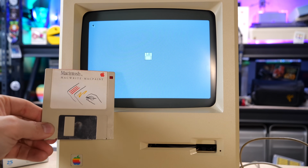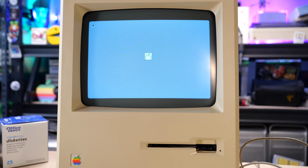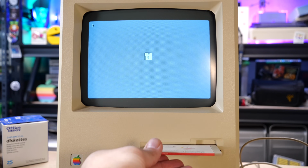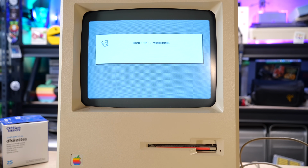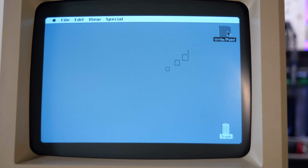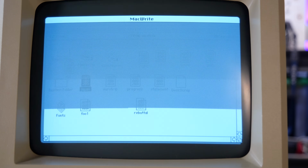Lastly, this disk was marked MacWrite, MacPaint, a combination of both productivity applications offered by Apple. I put the disk in to demo how multitasking worked on the original Mac. Because of memory constraints, you couldn't load two applications at the same time. However, a creative workaround allowed you to launch handy desk accessories while you had another application open.